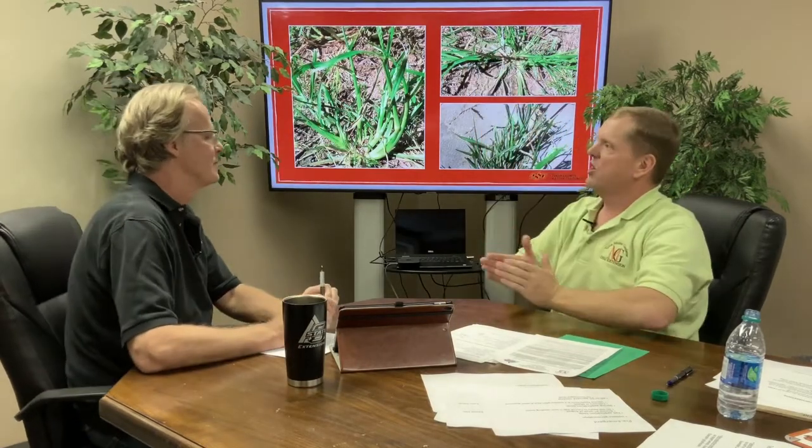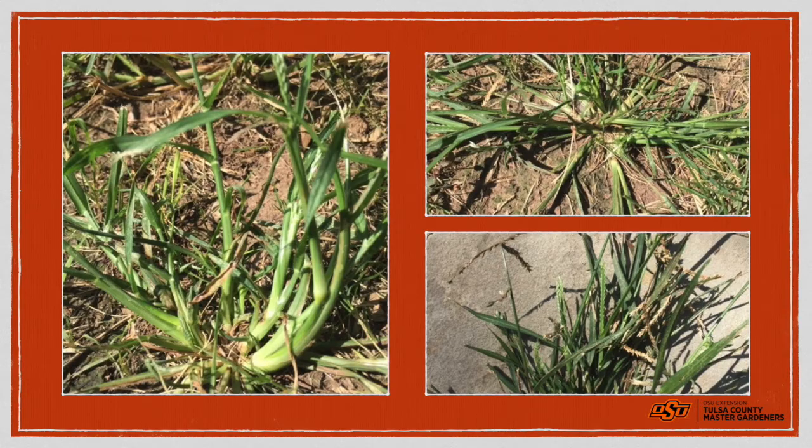This particular one is a grassy weed. So for a grassy weed, kind of think of a corn plant. You're going to have a single midrib that helps hold those leaves up, and then the veins are going to be parallel. So that's a grassy weed. And then we've got sedges. We'll talk on another episode, probably for an hour, on sedges. But this particular one is goosegrass.